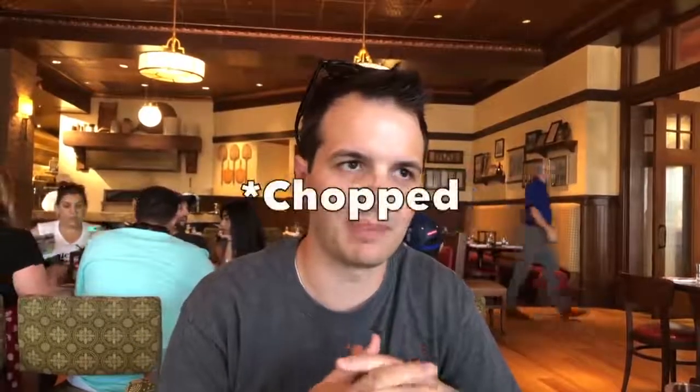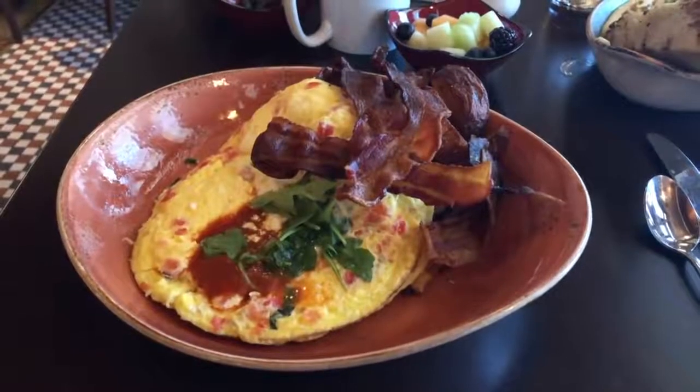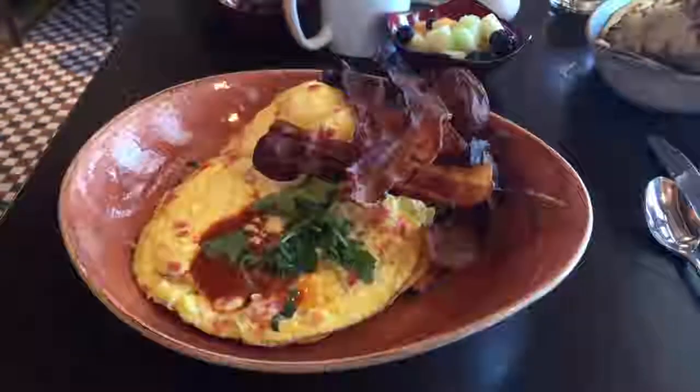So I got the Tangled eggs. It was basically like an omelet with red peppers crushed up and fresh mozzarella melted on top. And it was pretty good. It was a really big portion size, so I didn't even eat the whole thing, but I view that as a compliment. I'd rather have too much than not enough.